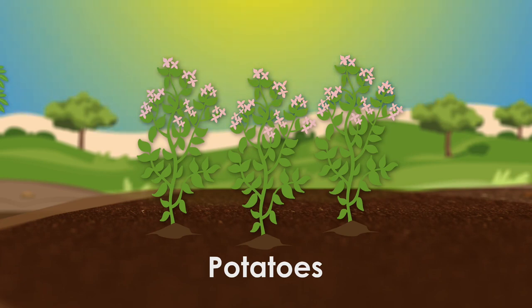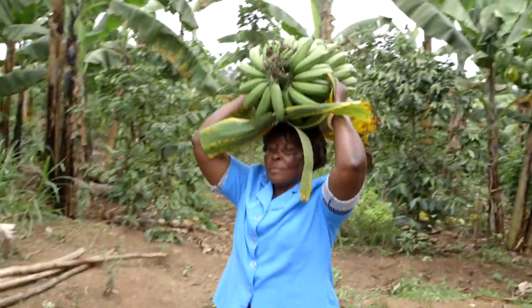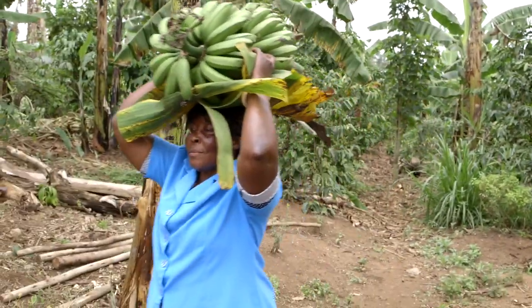If I grow properly all the banana plants that I have on my farm, I can't consume them all, so I divert to commercial. Now if I get that target of two more cows and use my manure efficiently, by the time you come back, you will find some other changes. Very, very, and they will be positive.